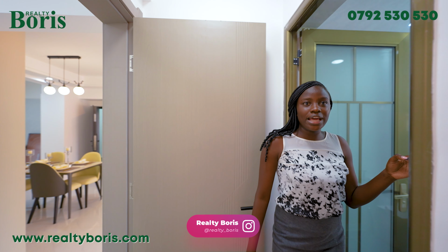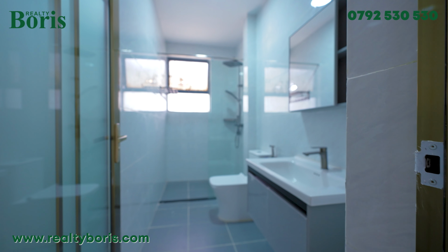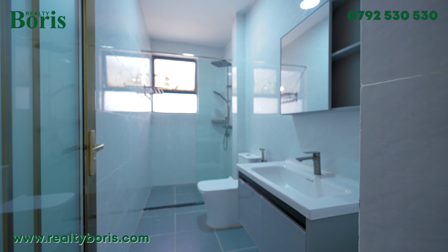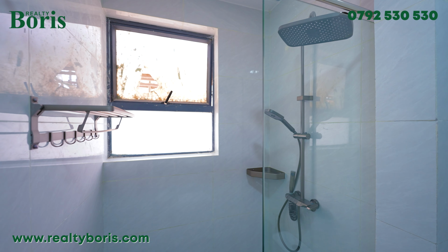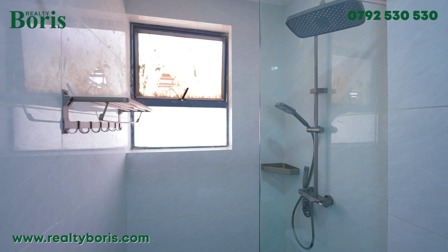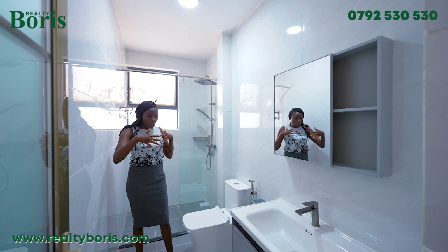So for this one, I think we can start with the bathroom. So this is the master's bathroom, and it's actually bigger than the rest. Of course, the master bathroom has to be big. I love how spacious it is, and there's a lot of free space, just for movement.